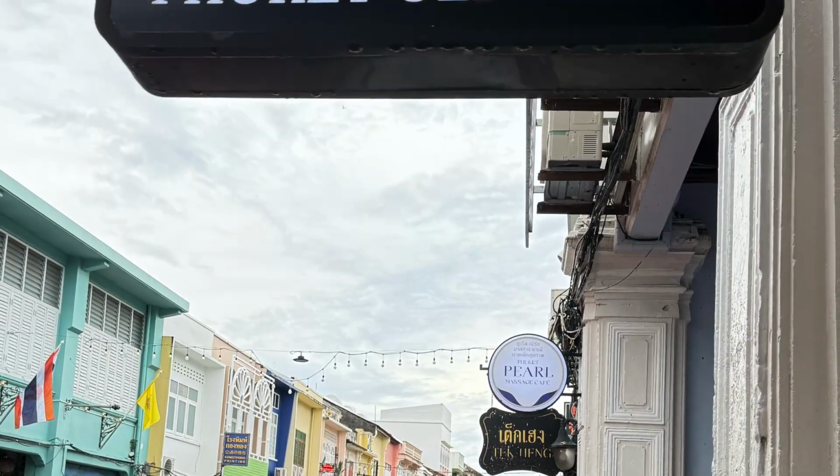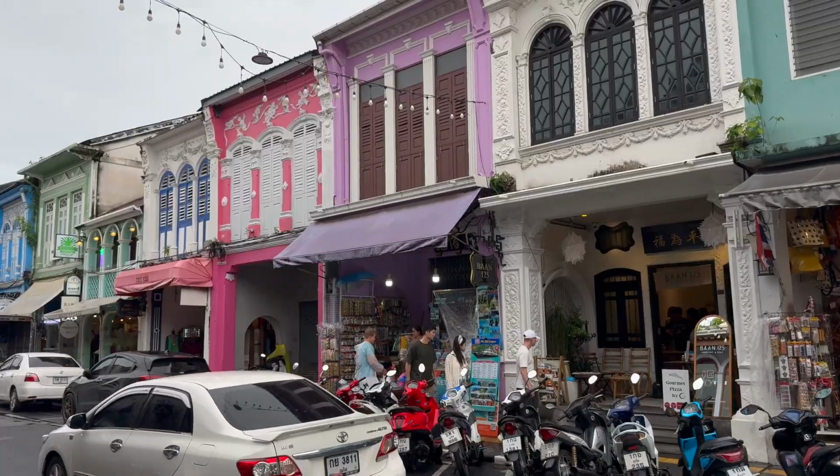This is Old Town Phuket. The oldest hotel here is like over 100 years old. Look at the old architecture, how beautiful.